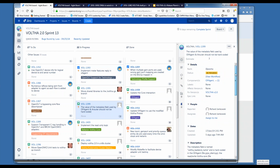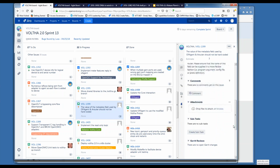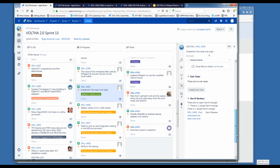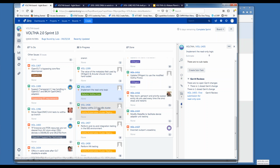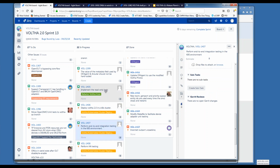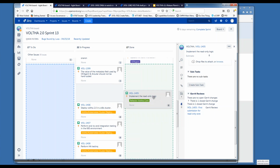Okay, and then we have some work going on in the core. 1399 is in progress, I think, by Richard. I don't think I see anything in Garrett yet for that. There were a couple in here that I think may be complete. This one is the first submission for us. I think that's still in progress on 1405. 1405, I think 1405 is complete. Okay, I'll move that over to done. Thank you, Ken.